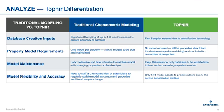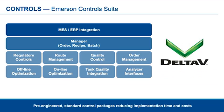Another place where Topnir's methodology excels is in predicting additive response and enabling the accurate dosing of those additives. This includes octane response for ethanol and MTBE for gasoline, and pour point, lubricity, cold filter plugging point, or cetane additives for diesel fuels.